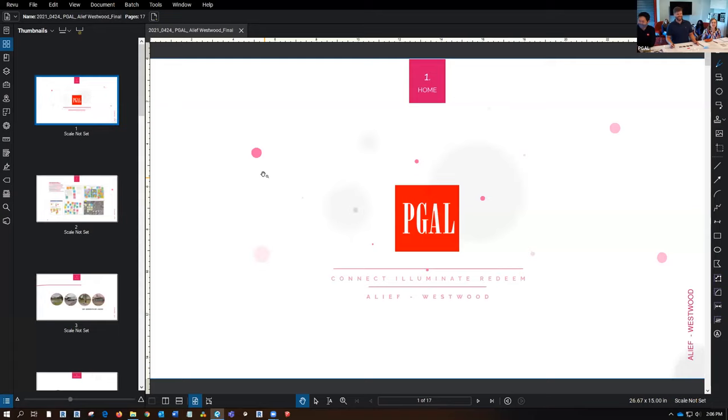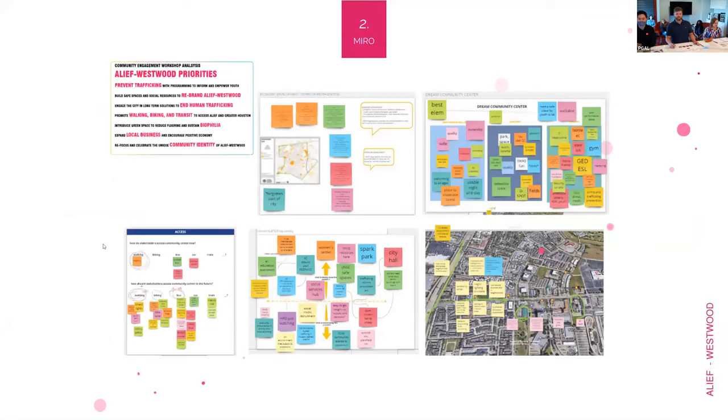Hi, everyone. Thanks for sticking with us till the end. We are Alief Westwood, and we're just going to launch right into it. So first of all, we'd like to shout out to our wonderful community members who were in our workshop: Trustee Natasha Butler, Dr. Kingsley of the E.L. Kingsley Foundation, Alice Lee of the Southwest Management District, and community member Jennifer Oslin. We really appreciate your feedback.